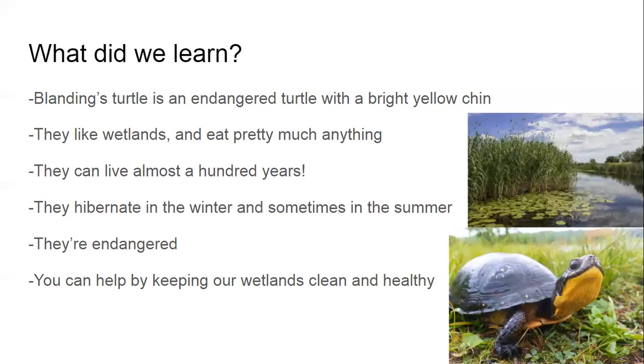So to recap, what have we learned today? Blanding's turtle is an endangered species that lives in Iowa. You can identify it from its bright yellow chin. They like wetlands, like ponds and marshes, and they eat a lot of different foods. They hibernate in the winter, and sometimes they'll even hibernate in the summer. They're endangered because of human activities, and you can help by taking good care of the environment around you.